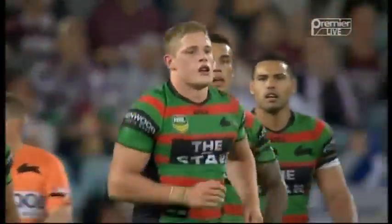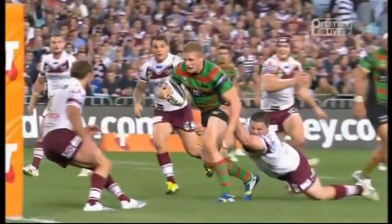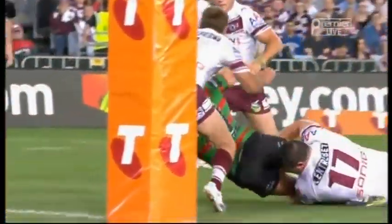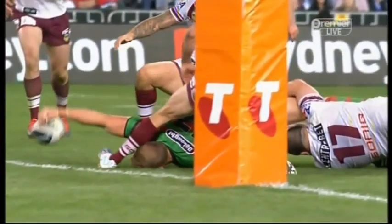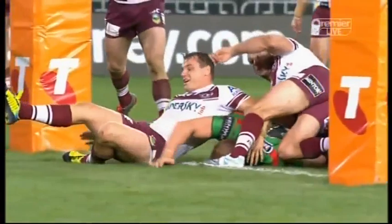A hobbling George Burgess coming back down the ground. We'll just have a look. If there's a crater there, he's got it down, because he brings it down and scores. Well, that will be enough based on what we've seen.